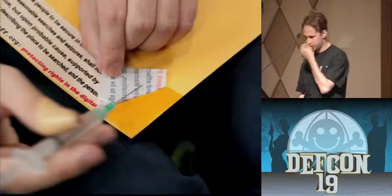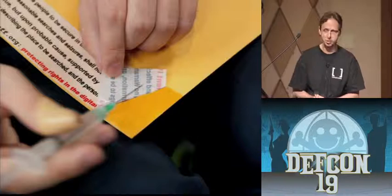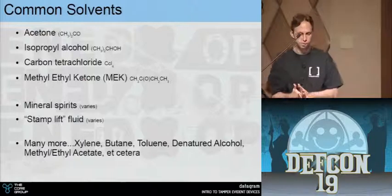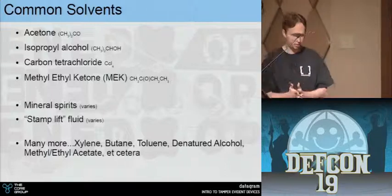So let's talk about solvents, because solvents are probably one of my favorite aspects of adhesives, even though I never paid attention in chemistry in school. So let's think about common solvents. Acetone, isopropyl. Carbon tetrachloride is funny because the CIA used to love it. I don't know if they still do. I'm actually not with the CIA, if you hadn't noticed.